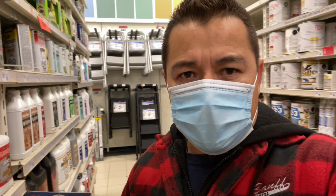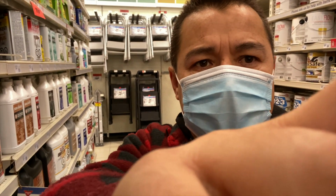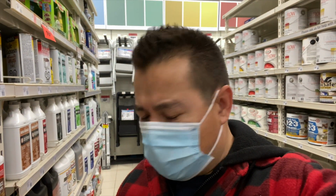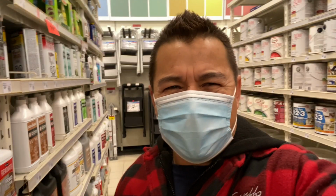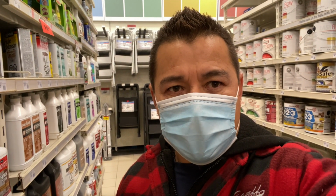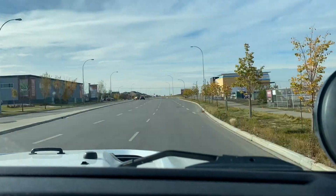The stain that I usually get is special walnut, but the brand that they have here in Canadian Tire is different. I've used this one. It's just a little bit warmer, which I don't want. But I'm seeing this other one beside that is called Early American. So I think we're gonna go with that one.